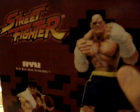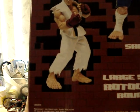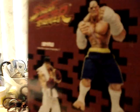This is the one that I have right there, and it's large scale. It's made by Sota Toys. Sota makes a lot of Street Fighter figures. I think they're the official manufacturer for Street Fighter figures. On the right side of the box, Sagat's face is right there, and it's a really great figure from what I can see.